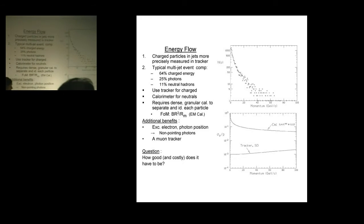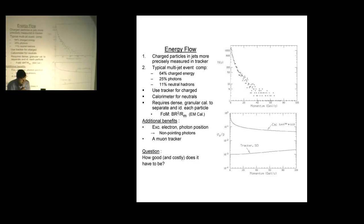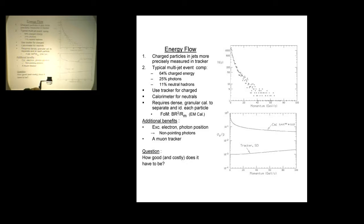Okay, energy flow. The basic idea is fairly simple. I've tried to illustrate it here with this sort of cartoon. And here's a typical momentum distribution for particles in hadronic events. It doesn't change very much if you change the process. You can compare that to the resolution curves that you typically get for one of these excellent tracking devices that people are thinking about, as Keith just talked about, compared to the resolution in calorimeters for charged pions. Okay? And you can see the tracker wins. And if you couple that with the fact that in hadronic multi-jet events, about 2/3 of the visible energy is in charged particles typically, then this is obviously something you want to exploit.